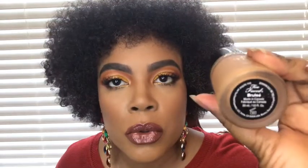And for foundation, I wanted to share with you guys the foundation that I'm wearing today because I purchased this foundation a couple of months ago, and I haven't really been wearing it because I haven't really figured out how to make it work for me. But I think today I finally like the way that it looks, and it is the Too Faced Born This Way Undetectable Medium to Full Coverage Foundation. The shade that I have is the shade Brulee.